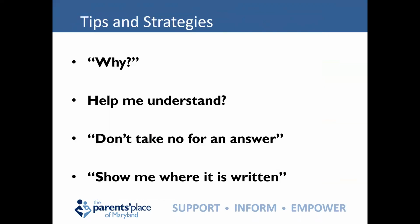Okay. So again, lots of people are sitting around the team, and like I said, sometimes there's jargon and acronyms, and they say things that make you think, wait a minute. So here's a small list of tips and strategies that might be helpful when folks are talking to us. I like to call it educationese, that jargon folks use. One of the things I always like to operate from is asking why, and please help me understand.